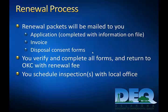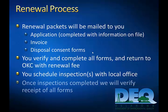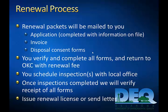Once the local office performs their inspection, they're going to fill out a form and file that away, and we'll obtain a copy of that inspection. We'll get that inspection, verify that all of the documents have been completed, and put it all together. Now, if it's completed, then we'll issue the renewal license. If it's not, then we're going to send you a letter letting you know what needs to be completed. So that's the renewal process.